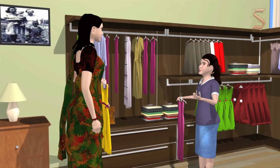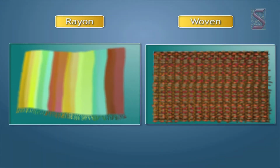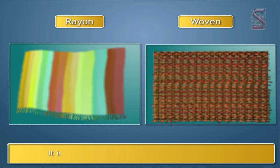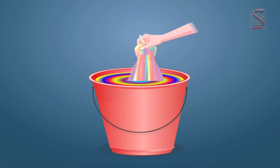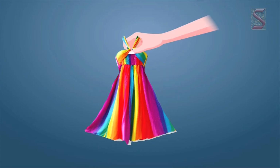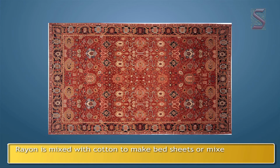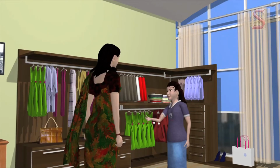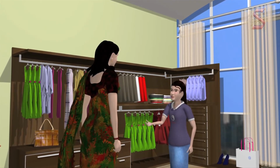But Mom, what are the properties of rayon that make it special? It is cheaper than silk and can be woven like silk fibers. It is highly absorbent, soft and comfortable. It can also be dyed in a wide variety of colors and drapes well. Rayon is mixed with cotton to make bed sheets or mixed with wool to make carpets. Oh, that's great! I never knew there was a fiber similar to that of silk.